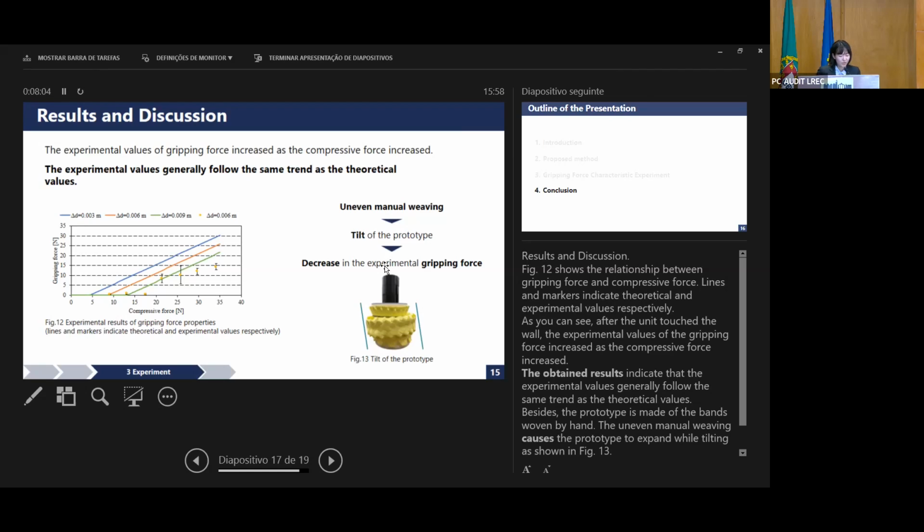Results and discussion. Figure 12 shows the relationship between gripping force and compressive force. The lines and markers indicate theoretical and experimental values respectively. Please look at the yellow ones. After the unit touched the wall, the experimental values of gripping force increased as the compressive force increased. The obtained results indicate that the experimental values generally follow the same trend as the theoretical values. In addition, the prototype was made of bands woven by hand, so the uneven manual weaving causes the tilt of the prototype, as shown in Figure 13. So we consider that the tilt led to a decrease in the experimental gripping force.